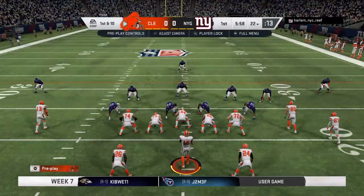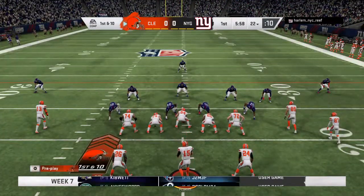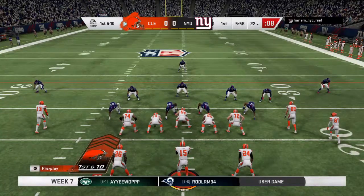Ready, 15, line it, 15 line. Watch the curve, watch the curve. Hey, Delta.